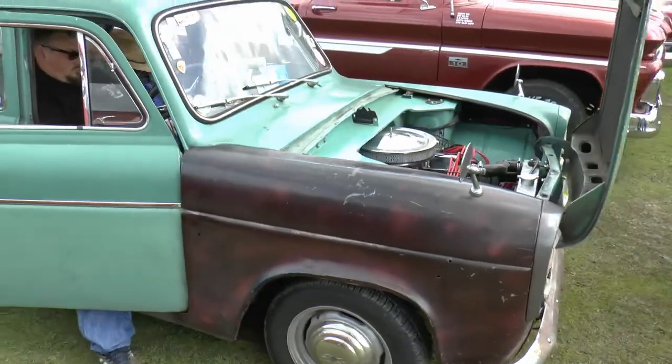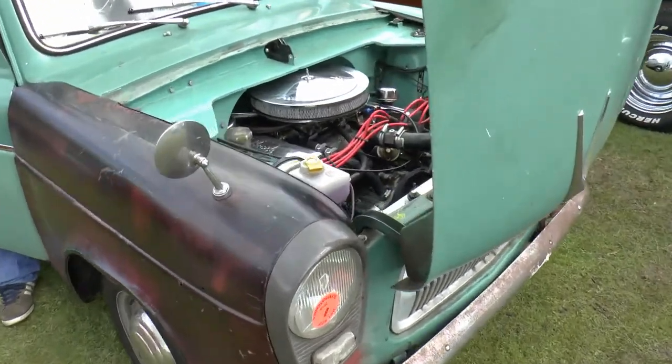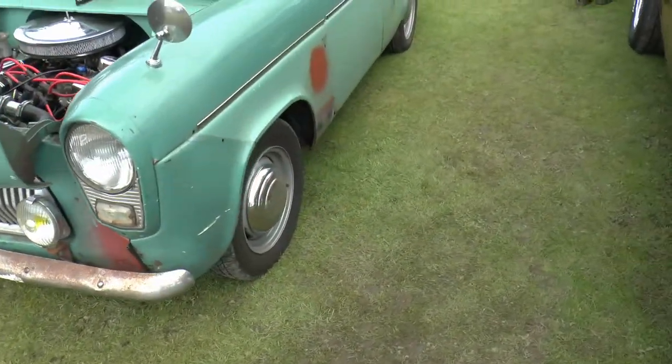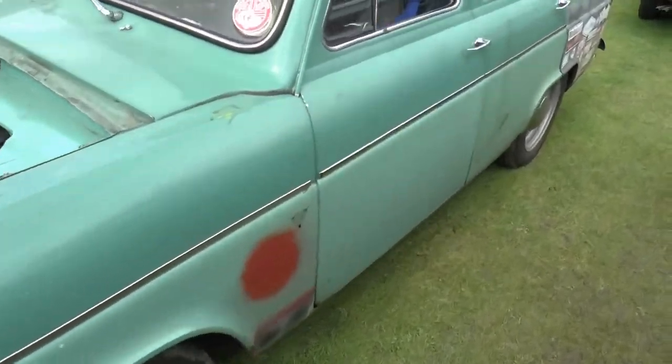Right. Oh. That's a Ford Pop. That's not a Ford Pop engine. This one is out of green. That's a proper sleeper, is it?